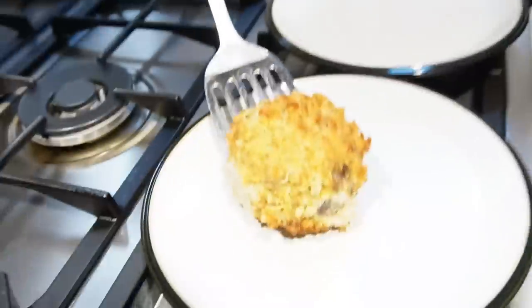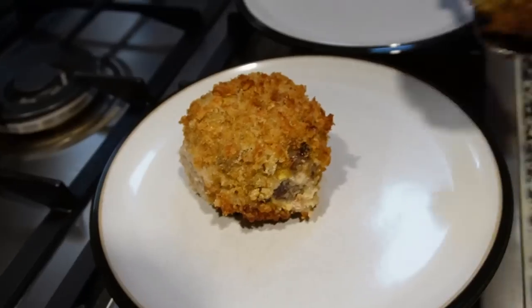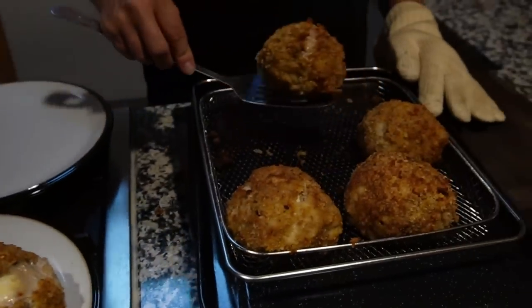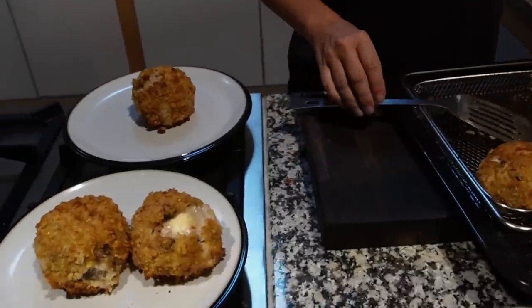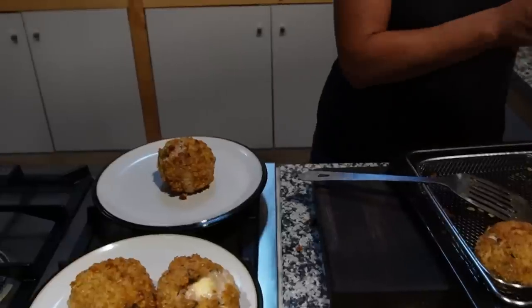So there you go, Nick, you can have the burst one. I don't mind having the burst one. I'll just start with one, I think, because I know you're a piggy wiggy. But these I'm really looking forward to eating right now. So I'll cut one in half in a moment.